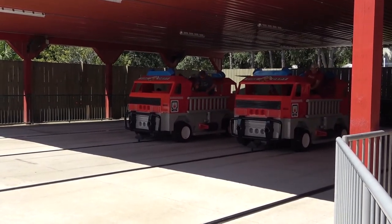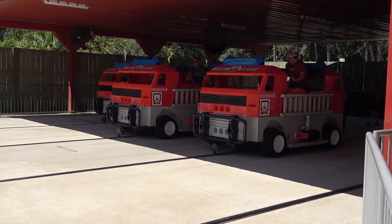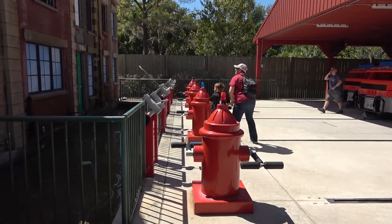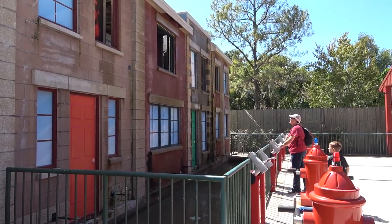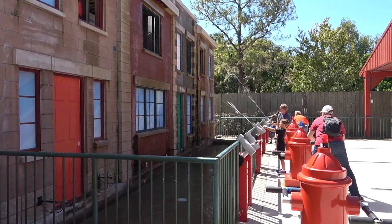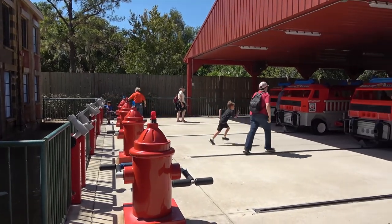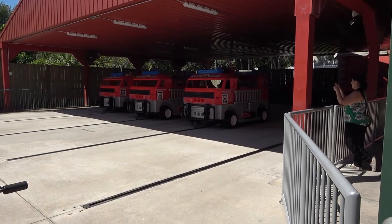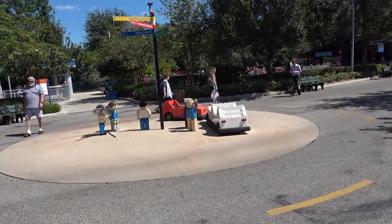All right, guys, so we're over here now. I'm gonna give you a little example of what I'm talking about. You can see how they've got to do their little pumping. So they got to get out of their trucks now and run over here. And they got to pump. It's actually really cool. It's a cool little thing. And then they go back to the trucks, and then they have to pump their way back to the trucks. Go! Anyways, I think that's cool. I enjoy that. I think that's a cool little experience, and it's definitely little stuff like that really means a lot to the kiddos. It really does.